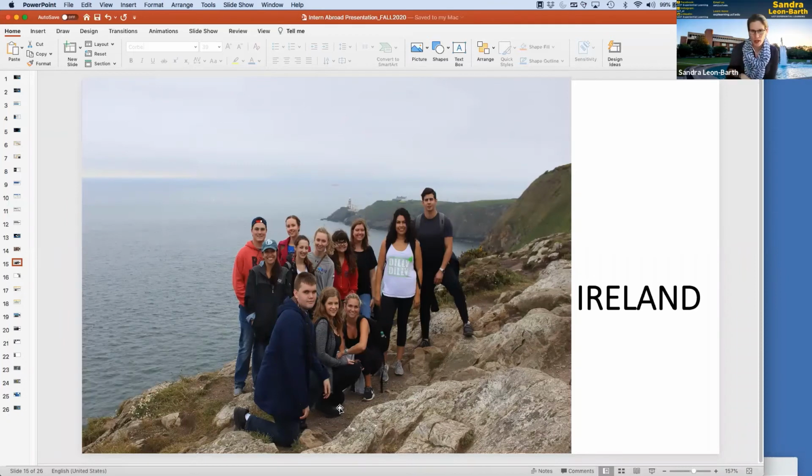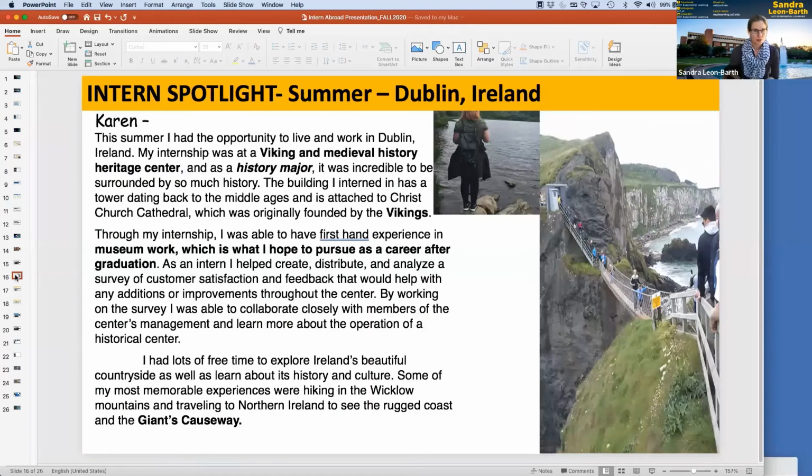Students went on trips to see the cliffs while they were there. A little bit of a spotlight on what the student was actually interning in. So Karen, when she went to Dublin, her internship was at a Viking and Medieval History Heritage Center. She was a history major, so this was a really great placement for her. The building she interned at has a tower dating back to the Middle Ages, which was of interest and quite special to her, and it was originally founded by Vikings. Throughout that internship, she was able to have firsthand experience in museum work, which is what she hopes to pursue as a career after graduation.